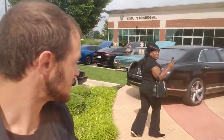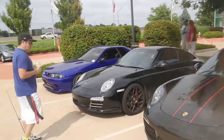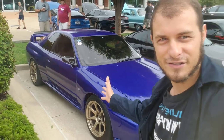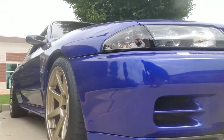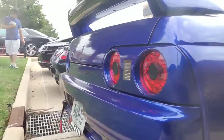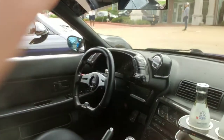Yeah, so we got some cool cars here. Like I said, I really like this 911 out here. But I got to say, my favorite over here is this R33 GTR. I don't know if this is a real GTR, but it doesn't matter because this thing is so clean. Just check that out. JDM AF.